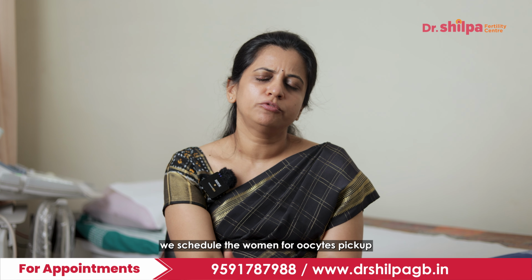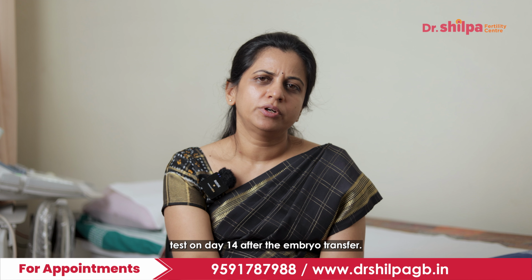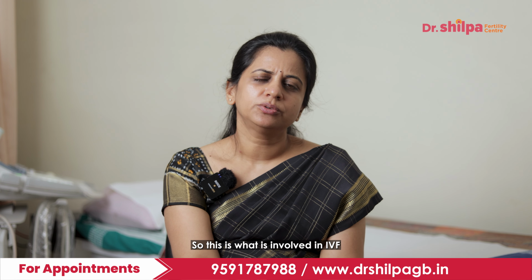Once the embryo transfer is done, we give supplement medications like progesterone and vitamins and injections like heparin to make sure that the pregnancy is supported, and we ask the patient to do a beta HCG, or a pregnancy test, on day 14 after the embryo transfer. With the result, the patient comes back and sees the doctor to know the result of this whole process of IVF.